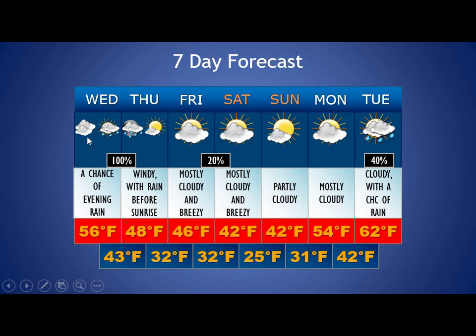So we go into the 7-day forecast period. You can see those evening rain showers tonight looking very likely at about 100%. Looks like the chance after about 10 o'clock tonight of seeing those rain showers, and then after midnight becoming likely. Windy conditions as well, gusting up to around 30 knots overnight tonight. Could see some winds gusting just a bit higher than that during the day on Thursday, possibly gusting up to around 35 knots at times.